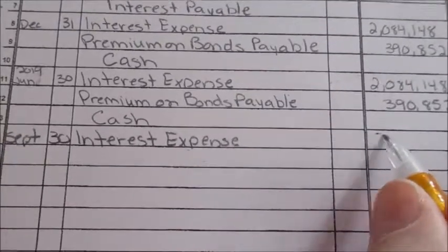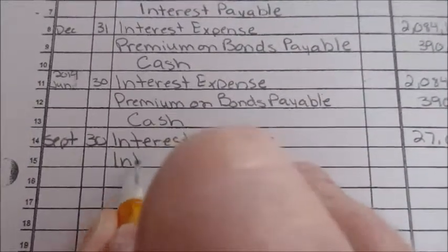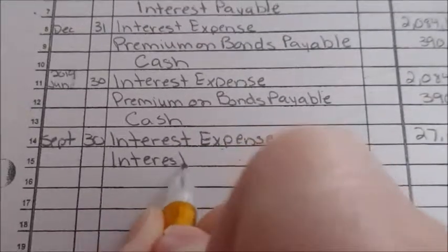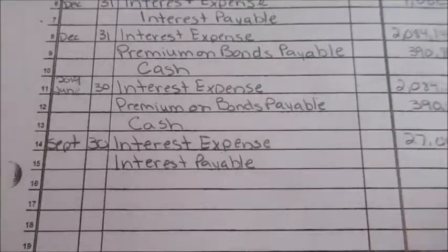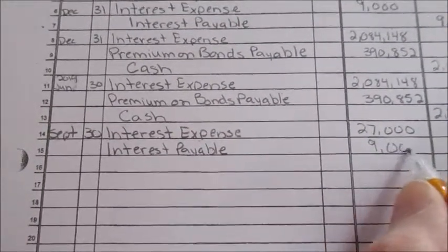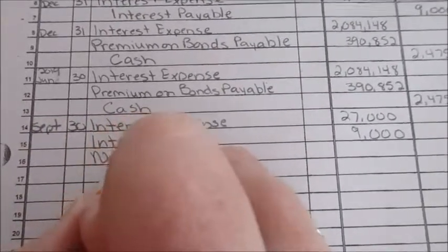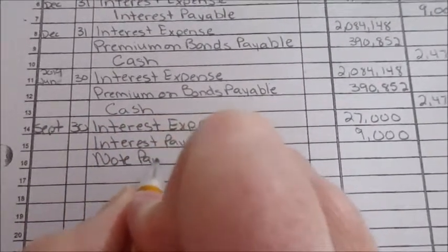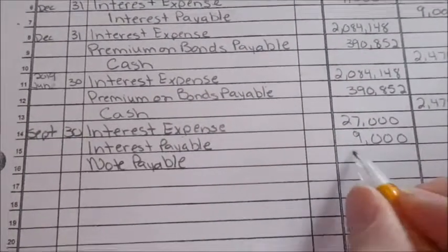Which was $27,000. Our interest payable, we're going to also debit this. We no longer owe it. We're paying it right now. Our $9,000. Our note payable, again, we're paying on it right now, so we no longer owe this amount.